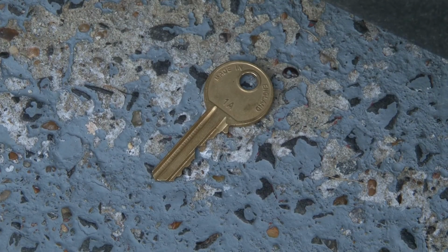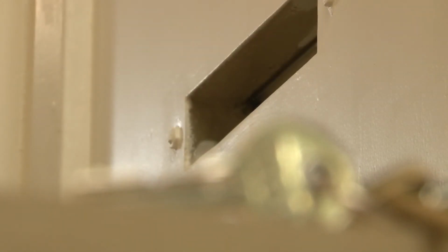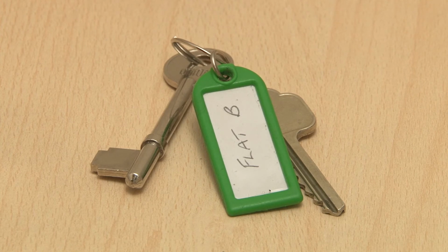And don't put keys under a mat outside, or keep them in a place that can be reached through your letterbox. Keep your door keys safe. It's your responsibility to replace them if they are lost or stolen.